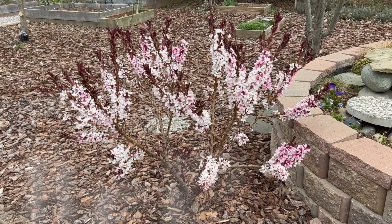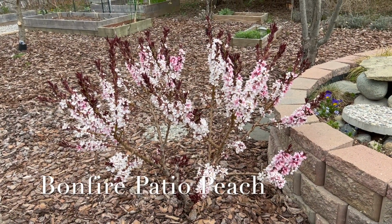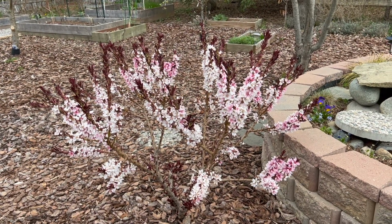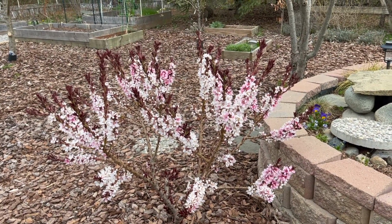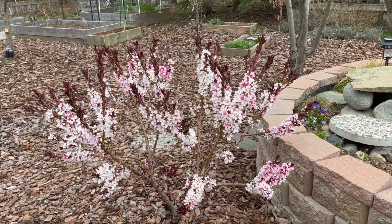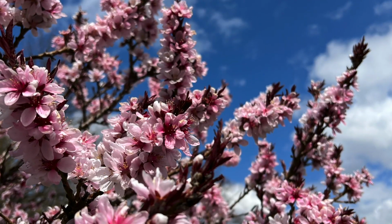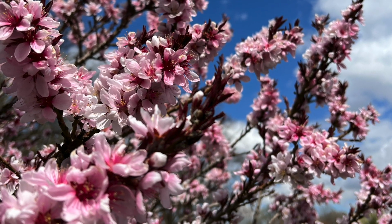So this is a patio peach. It's a baby from my mom's original patio peach. And it's just beautiful. And as it ages, the petals just get this beautiful pink. And it's just gorgeous. And I love the leaves on it.